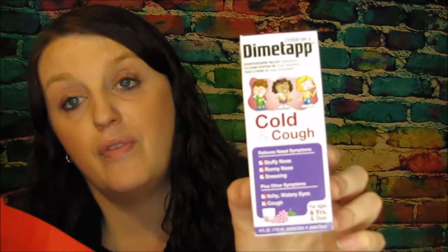So after the $1.50 off printable coupon and the dollar coupon from the Walgreens booklet, you would end up paying $4.49 for that. But then when you scan the item on your Ibotta rebate, I had two deals pop up, one for $2.50 and one for $2. So this ended up becoming free. You would get this for free if you print that coupon.